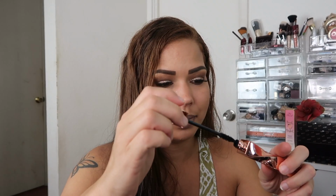But right there, this bottom one. This one is an interesting package. This is the Bloom Volumizing Mascara. So it's from Monaco Beauty. It's wrapped. This is an interesting shaped one.